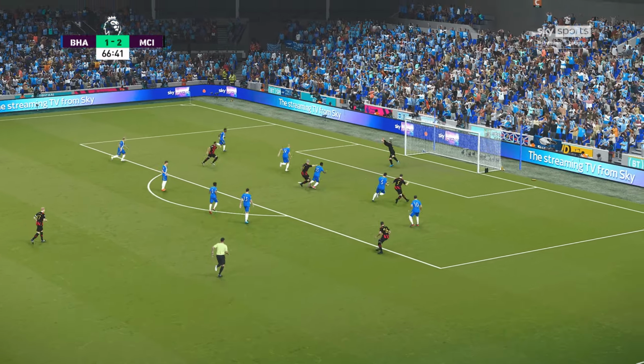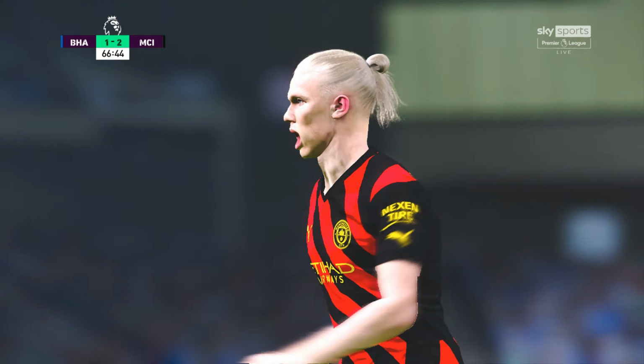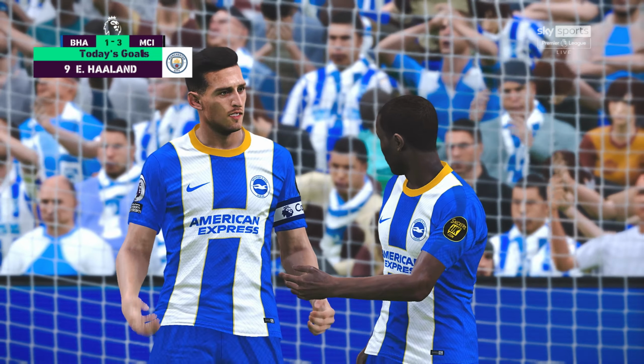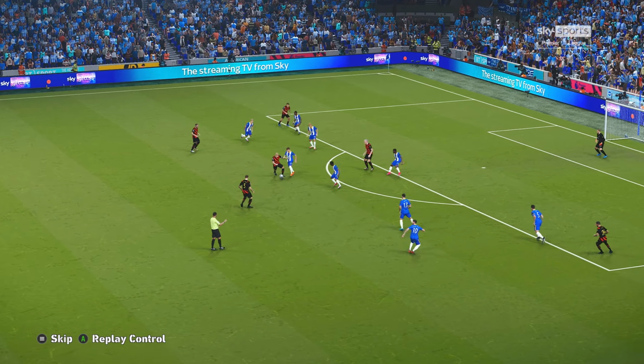Quick glance. Oh, shooting chance! No mistake! A two-goal cushion, and it's looking safe! Oh, high quality goal, lovely first touch, sumptuous second.